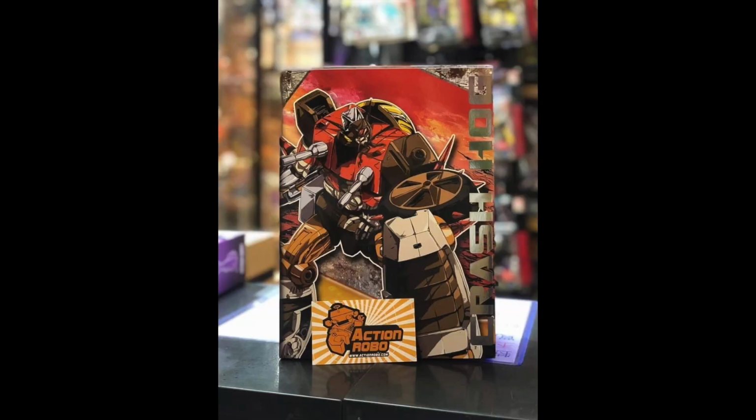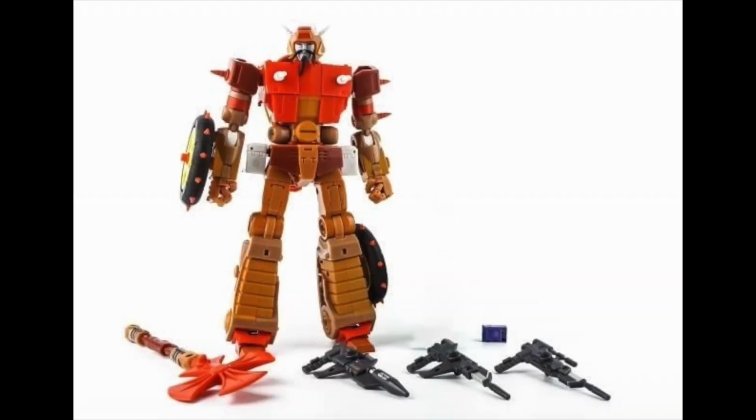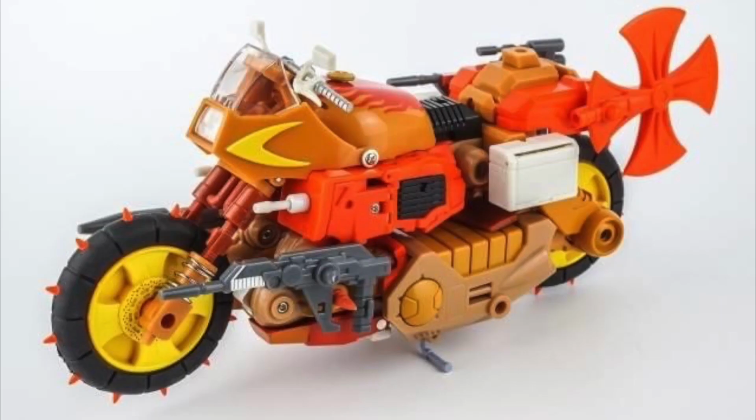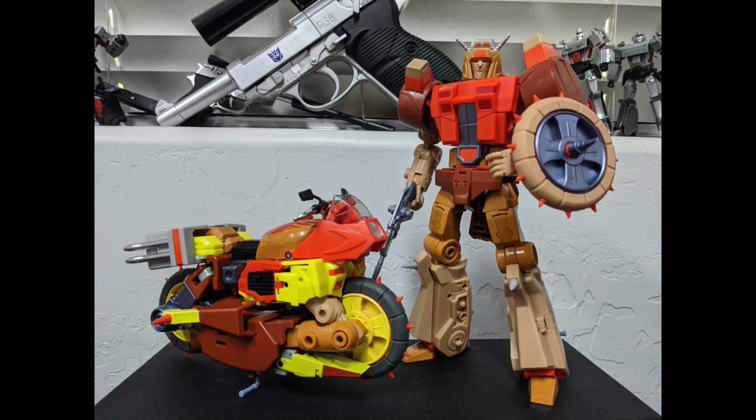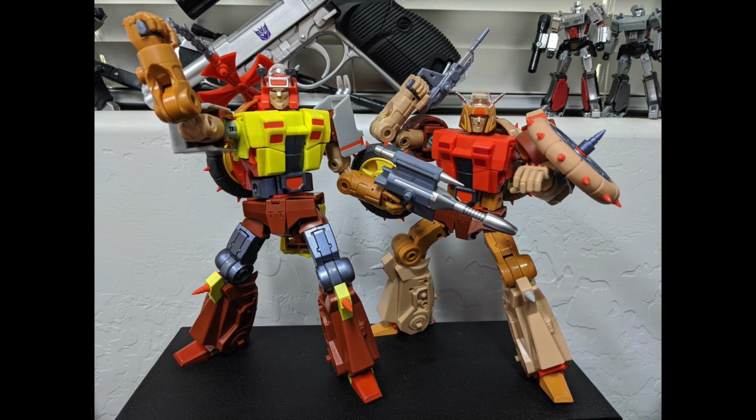Speaking of X-Transbots, KFC has released the reissue of Crash Hawk, and here is the red guy with his accessories and in the bot mode and in the bike mode. Look at those blasters. Cast Off and Scraps are also released, and these are definitely remolds of the interchangeable Junkions. Articulation is basically based on the old Masterpiece model.